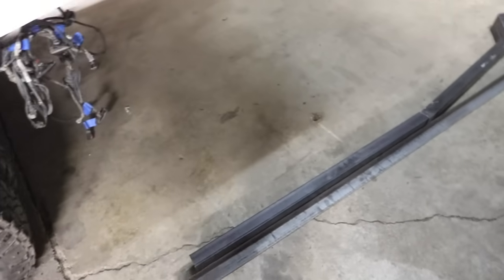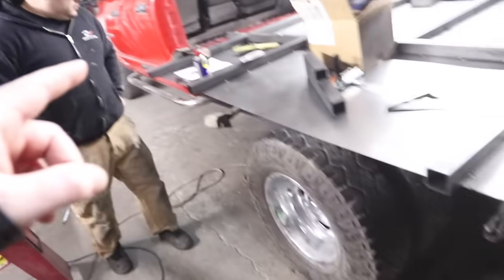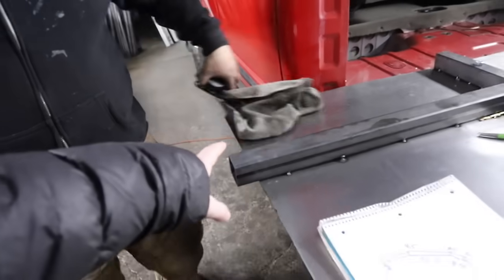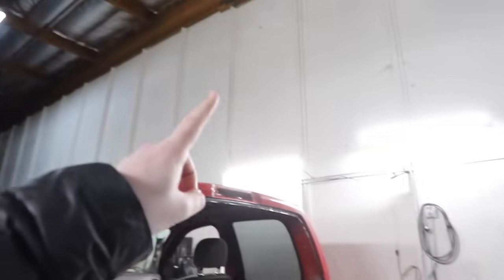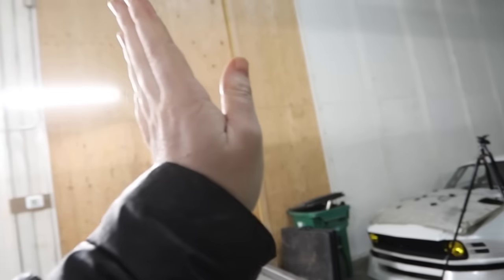From 3D model to reality, we've got our first uprights, and these go right here. They're gonna get mounted right here and run up and be our upper hoop. The back ones are a little bit different because they go up and then they lean in, and those will be the next cut.